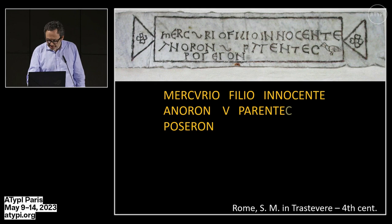But you'll notice here the C is actually a Greek sigma. So you have someone who's in between Latin and Greek. But the most curious aspect of the whole thing is that it's been read as I've just read it to you. But if you look at the letter forms at closer range, you'll see that the R's and the S's are actually the same letter form. So they're not visually distinct. Here you have something that could be poreron or posezon, you don't know.